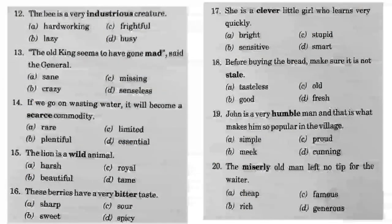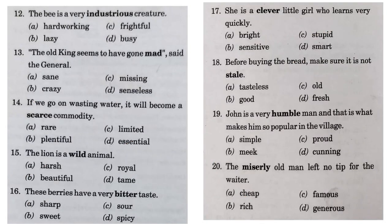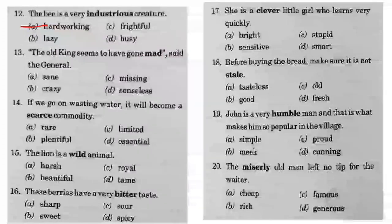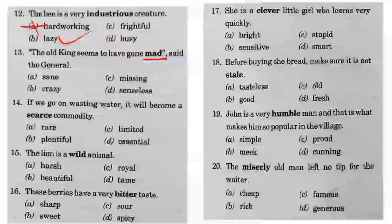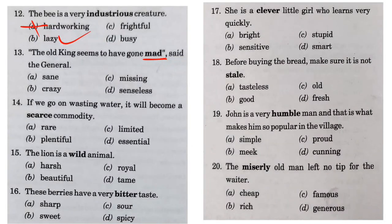Let's move forward. The bee is a very industrious creature. Industrious means hardworking. So it is not going to be our answer. We need to pick the antonym for industrious, which is going to come out as lazy. So industrious does not have the antonym hardworking. Rather, it's the synonym for industrious. So the correct answer is lazy. The old king seems to have gone mad, said the general. So mad has the synonym insane. So the correct answer here will be sane.